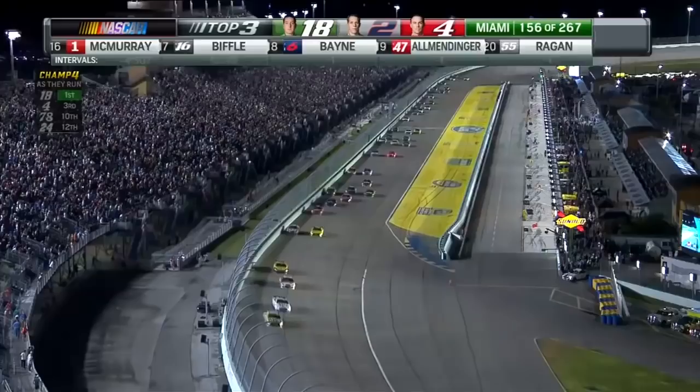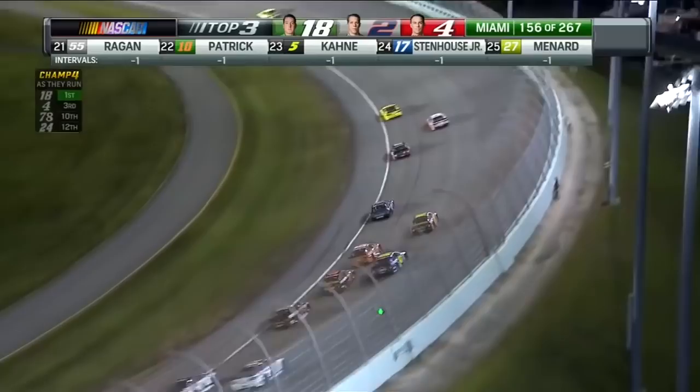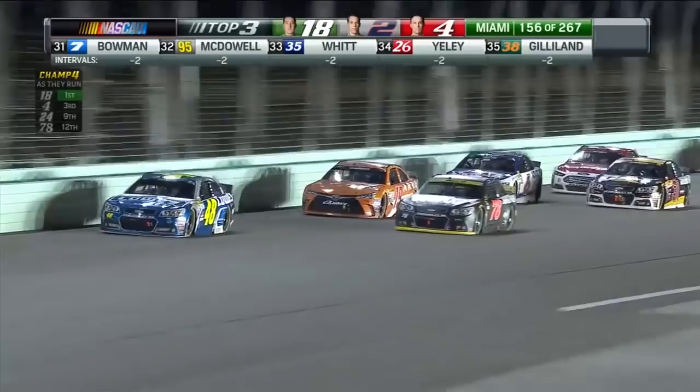Also a lucky break for the 48 team of Jimmy Johnson. They were able to stay on the lead lap. The 19 car on the bottom of the racetrack is so much slower than everybody else because he didn't pit. He really bottled up Martin Truex Jr. He lost a lot of spots because of that.